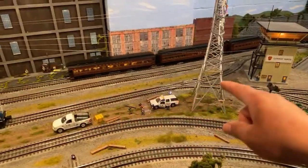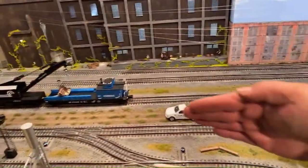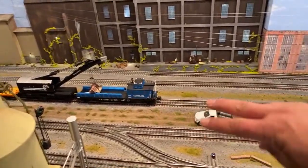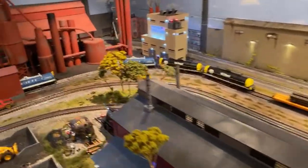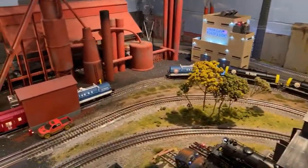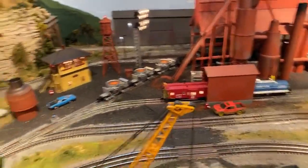So I can double reverse the direction of my trains on this. It's going to be like the yard lead. So that's going to be the main track where the switchers travel on, and then the other tracks are going to be where the cars are sitting. So we'll be able to do some cool operations with that. I'm kind of looking forward to that.